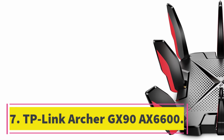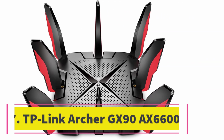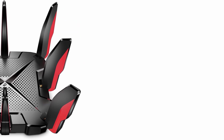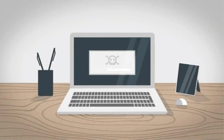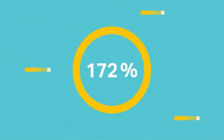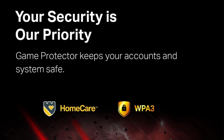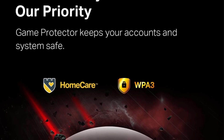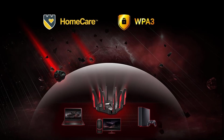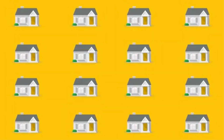Number 7. TP-Link Archer GX90, AX6600. If the picks above are too expensive, the slightly more affordable TP-Link Archer GX90, 8/10 Wired Recommends, might tempt you. It looks like a Sith spider with a square design and 8 antennas, but this gaming-focused behemoth is feature-packed. It's easy to set up and configure, and it bathed my whole home in fast Wi-Fi. There's a game accelerator feature and prioritization, making it easy to reserve bandwidth for gaming. We had no issues with multiple simultaneous gaming sessions.